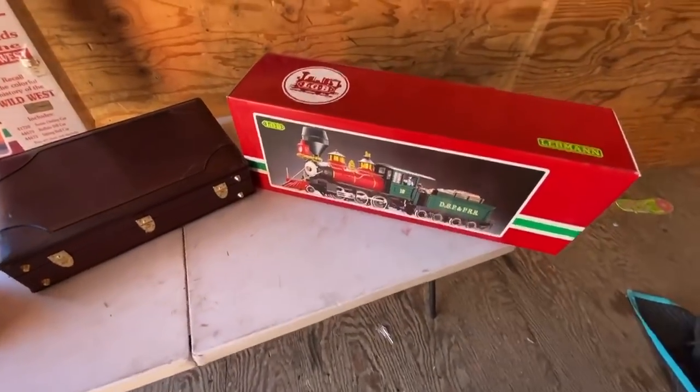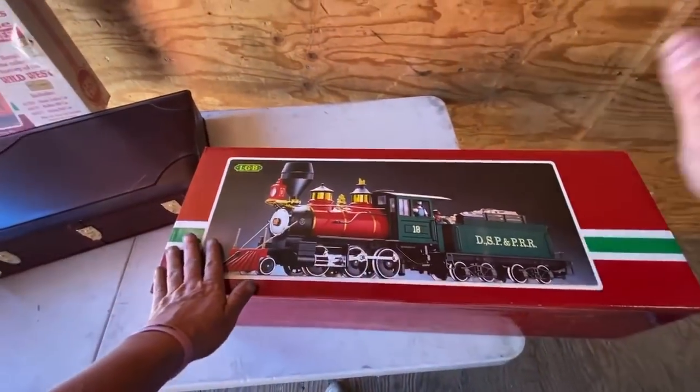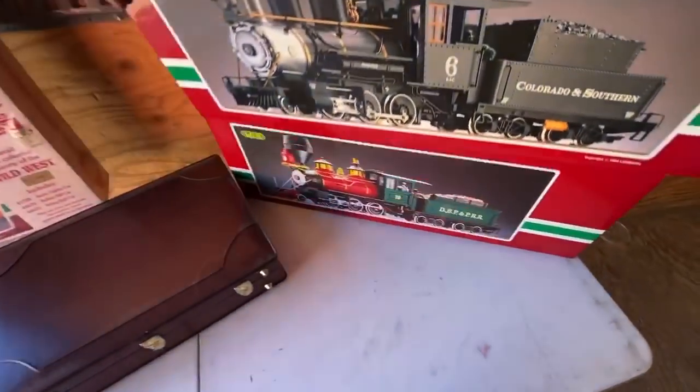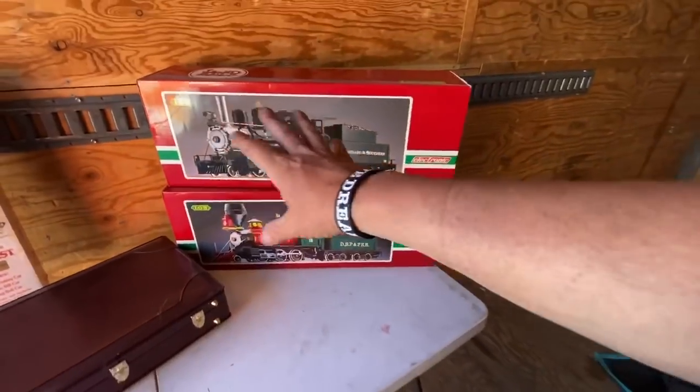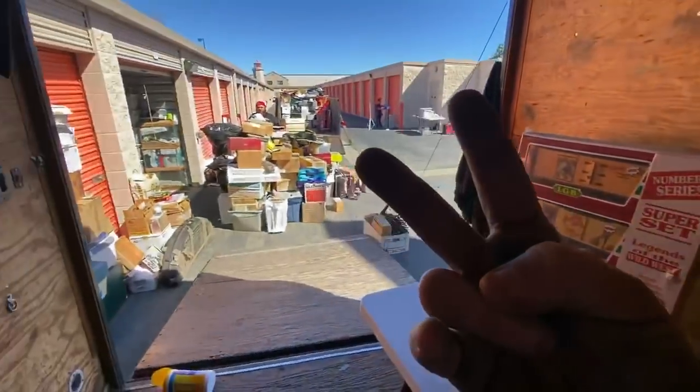But this one here is sealed, new in the box, and I'm speculating once again that this is going to be $500. So basically, if you look at those two trains right here, let's put them back up all nice and pretty. If you look at those two trains, these two items right here, 2 items, Alex.